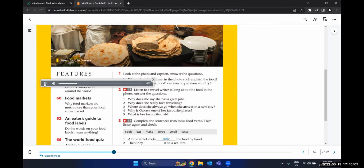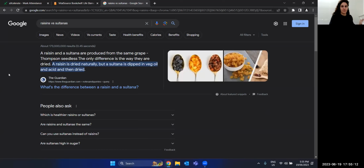I'll give you a clue. It's from the raisins. Yes. So again, raisins, or we have another word. Doesn't matter. You can say the same because in Australia we understand them. Maybe it's more common sultanas in Australia. So raisins.